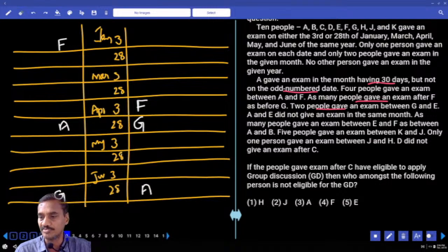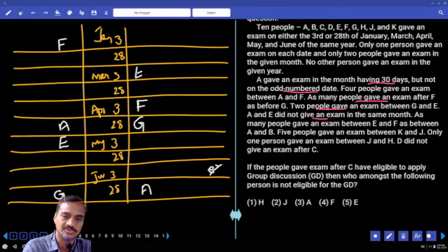And next, 2 people between G and E. In between G and E, there must be exactly 2. A and E did not give an exam in the same month. Hence, G and A and E. 2 people between G and E, E cannot be here. As E cannot be here, E must be above this one. E must be before this G.